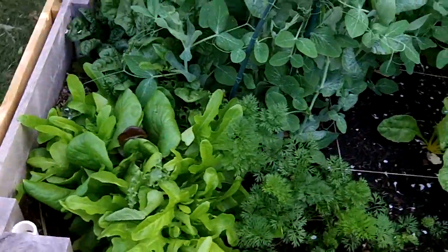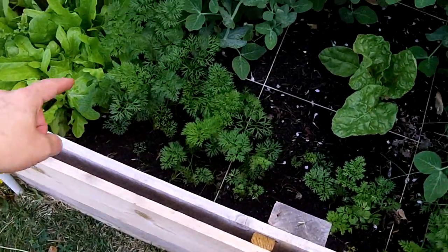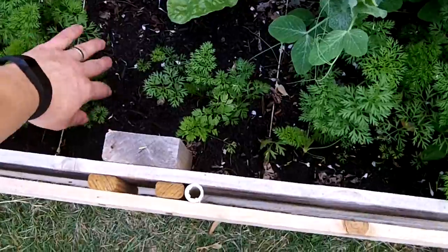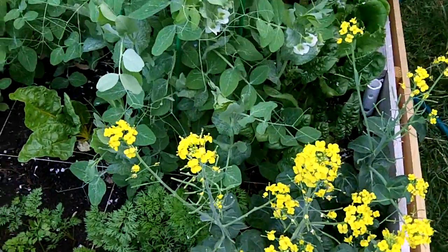Lots of lettuce in the front, as you can see, just kind of encroaching onto these carrots. We got some good carrots here, not so good here. I replanted. I'm not sure if they're getting encroached on by the peas or not.